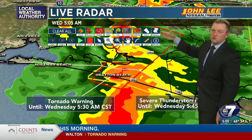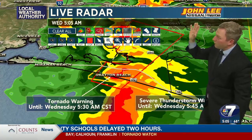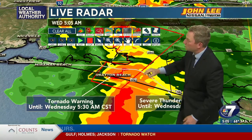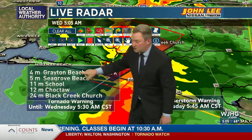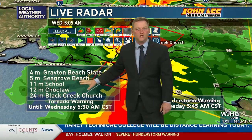If it continues to stretch a little bit further off towards the northeast, then we'd be looking toward Freeport in maybe about the next 15 minutes. Let's go ahead and draw the storm squall here for you, get an idea of some timing as it works its way further off towards the north. We've got Grayton Beach Park. There you go. The next 3 to 5 minutes around the Seagrove Beach region as well.